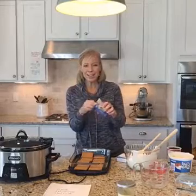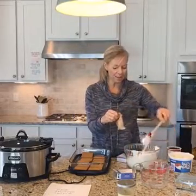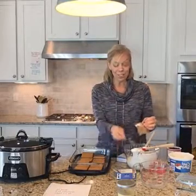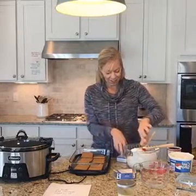Have any of y'all made this? Has anybody made this Éclair Cake before? A friend of mine brought this to us when we had one of our kids, to bring dinner to us. And it was definitely one of our favorites. So we had to share it with y'all. It is a super, super yummy treat.